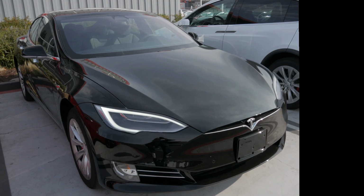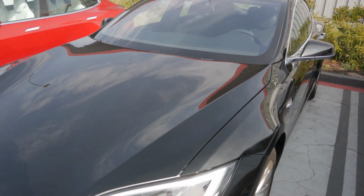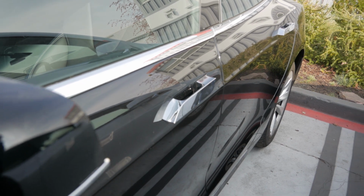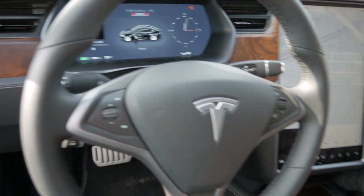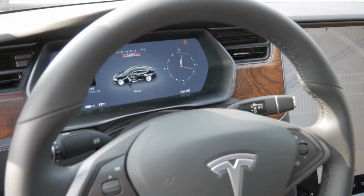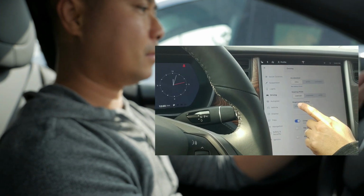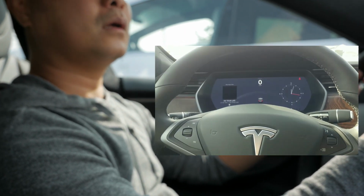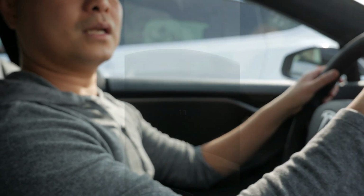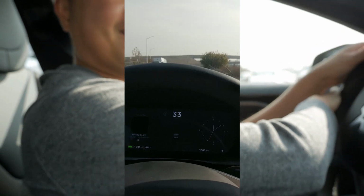All right, about to go test drive the new Model S. Wow, this is the interior of the Model S. Very nice and extremely high tech. Okay, now bring it all the way down. You're on drive, okay, and then you can press the gas, and then we'll turn that way. Wow.